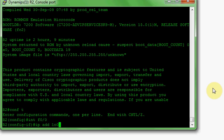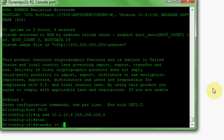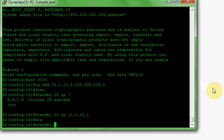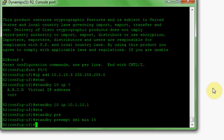IP address 10. Now this one is going to have a real IP address of 10.1.10.3. And we're going to do a standby 10 IP 10.1.10.1. Standby, we'll do a preempt on this one. Delay minimum, we'll use 15 seconds. But we're not going to change the priority. We're going to leave this at a default priority of 100. That way R1 should become master for this group.